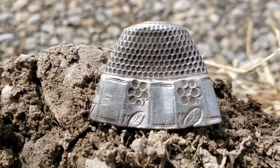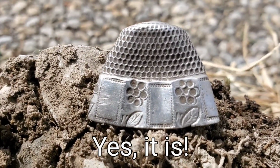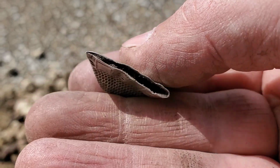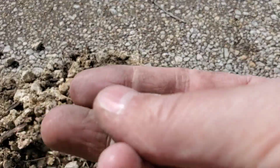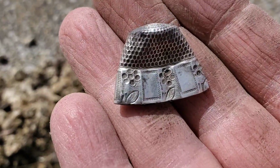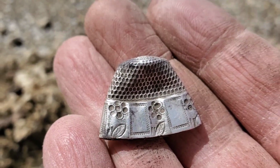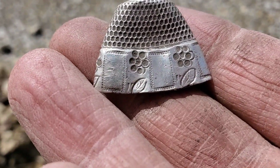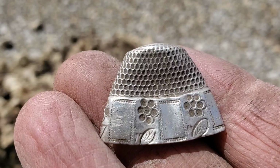Just a second. Well, I can't tell for sure if it's silver or not. I tried to open it a little bit, but I'm afraid of breaking it. It is quite heavy. It, unfortunately though, is pretty thin. It could be heavy because of the soil that is stuck inside there, but at least for now, I'm gonna hope that it's silver. But again, my very first thimble, absolutely beautiful. I am so thrilled about finding that today.